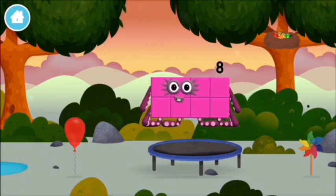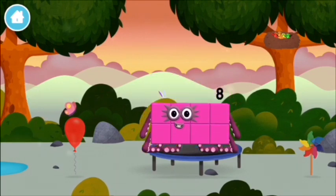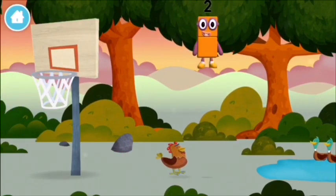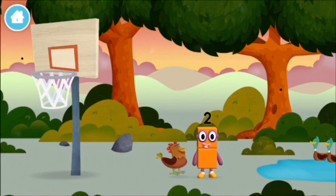Octoblock! Try looking to... This is great! Two ducks swimming in a pond. You found another one! I am two. How do you do?